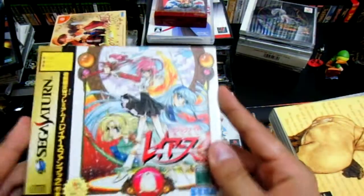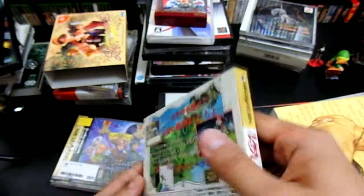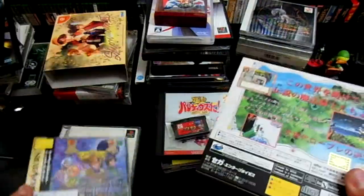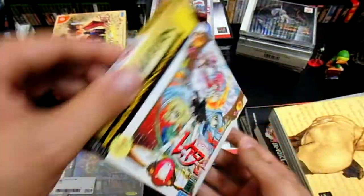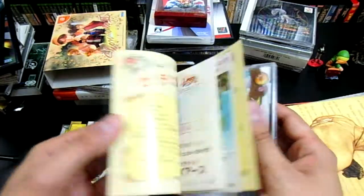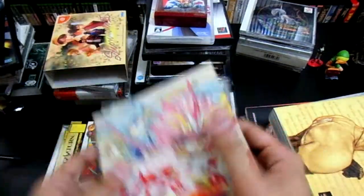We also have Magic Knight Rayearth. Had the English version. I had to sell it. Had to sell most of my Saturn games, unfortunately. Next game from over here, I also had the English version. Sold it like an idiot. But yeah, Magic Knight Rayearth is a really great anime and manga. Not a real big fan of manga or anime in general, but I really love this, and this game was great.